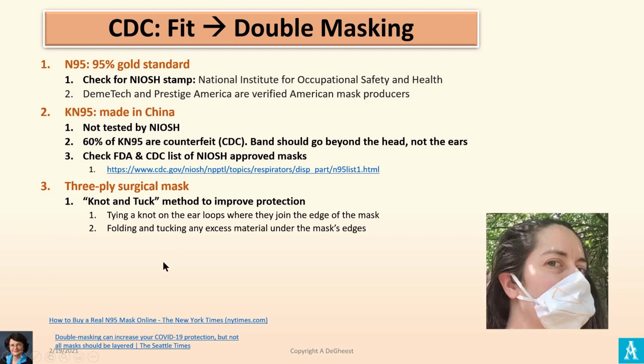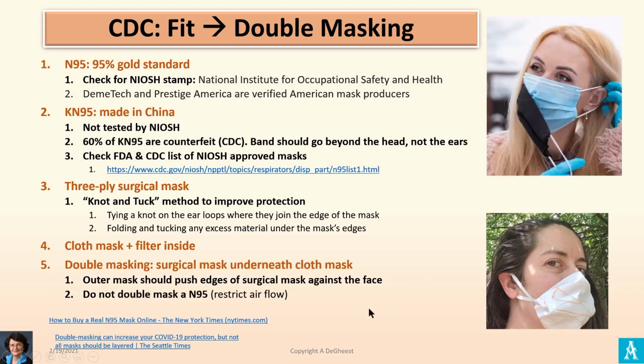The next level of protection is the 3-ply surgical mask, which you can buy on Amazon. That's where you do the knot and tuck, where you make it a tighter fit to minimize the leaking. The next level after that is a cloth mask with a filter inside, and then double masking. Double masking is to have a surgical mask, and then put a cloth mask on top of that to make it tighter, so you have a tighter fit.